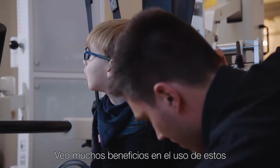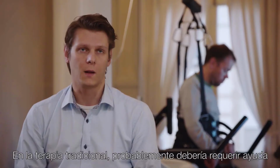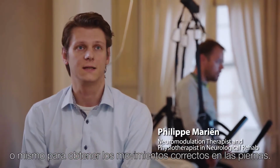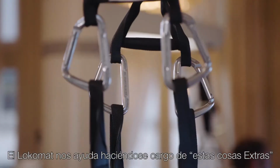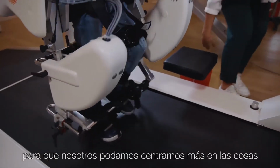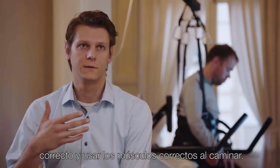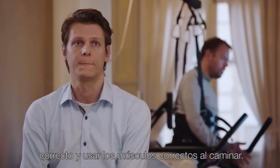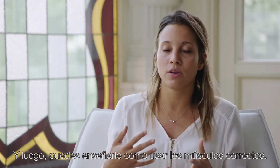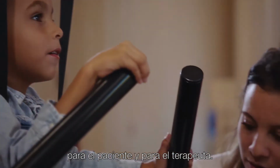I see a lot of benefits using these devices like the Locomat. In traditional therapy, I should probably get help from 1 or 2 colleagues to support the patient, then to get the correct movements in the legs. The Locomat helps taking these extra things over, so we can focus more on the specific things of the walking pattern and try to get the correct pattern and using the correct muscles in walking. You have the patient in there, and then you can teach the patient to use the correct muscles, and it's not a replacement, it's really an adjustment for the patients and for the therapist.